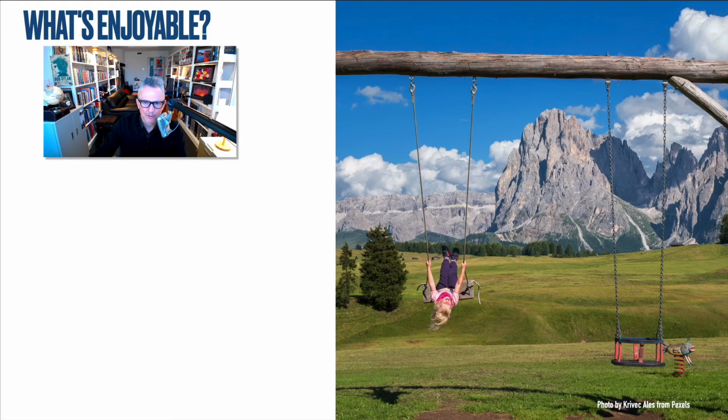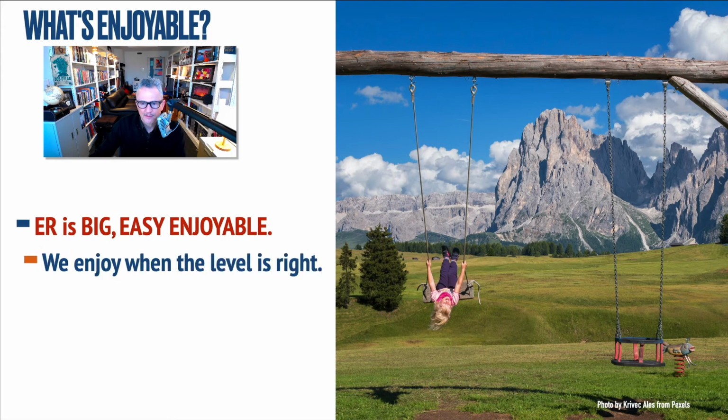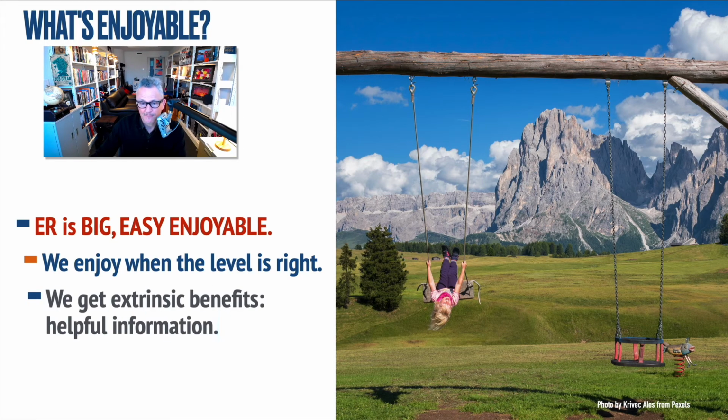Well, what's enjoyable? When we talk about big easy reading being enjoyable, what is enjoyable? Well, first of all, it's the level, right? If it's too hard, it's not enjoyable. So that's one basic thing. We also can get extrinsic benefits, helpful information about the world. So that can be kind of enjoyable.